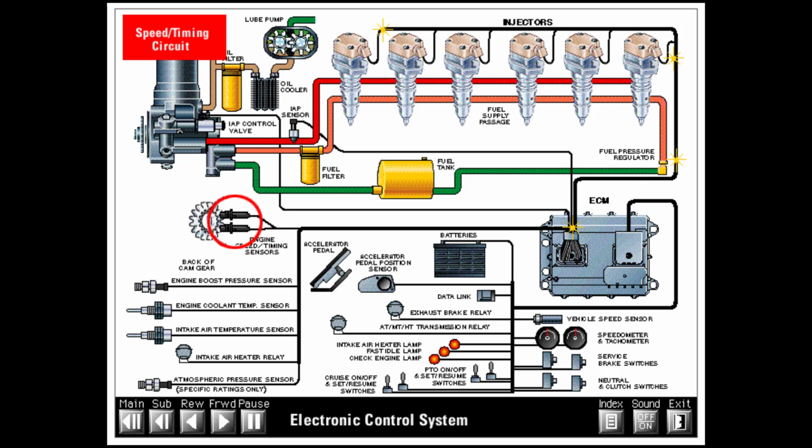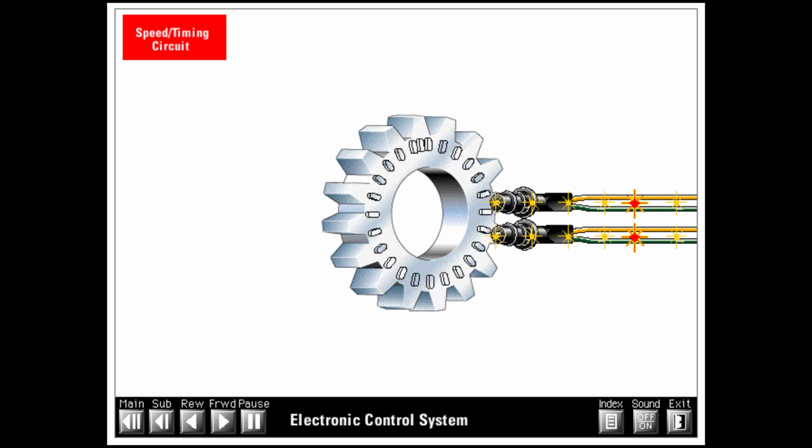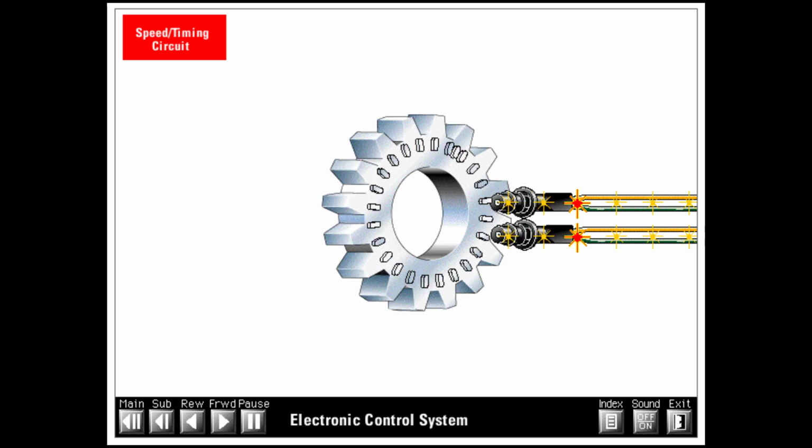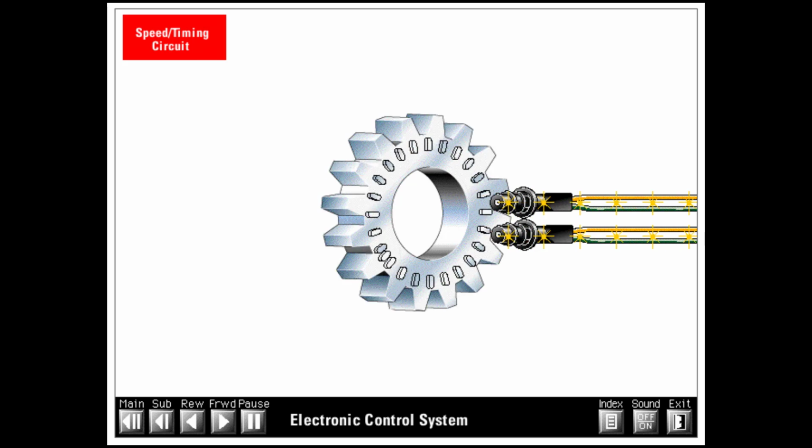The speed timing circuit is the most important of all the basic circuits. This speed timing signal tells the ECM the position and speed of the engine camshaft. The ECM requires this signal to govern engine operation. The speed timing signal is so important that it has 2 sensors, a low-speed and a high-speed sensor.